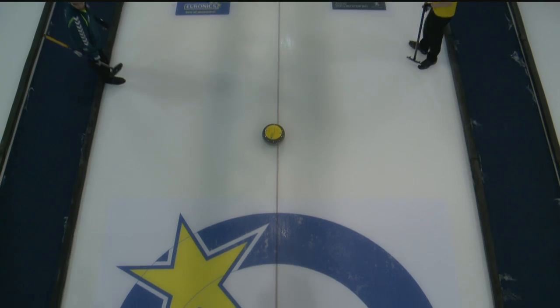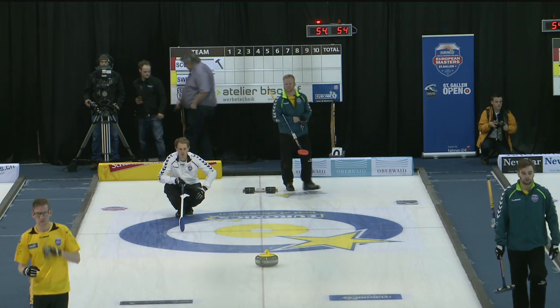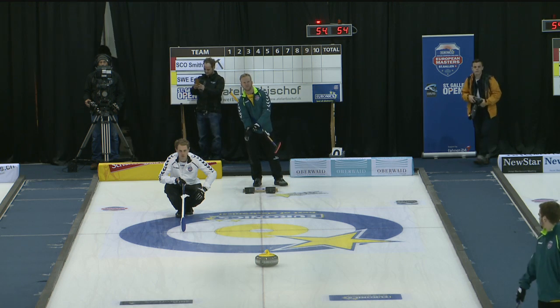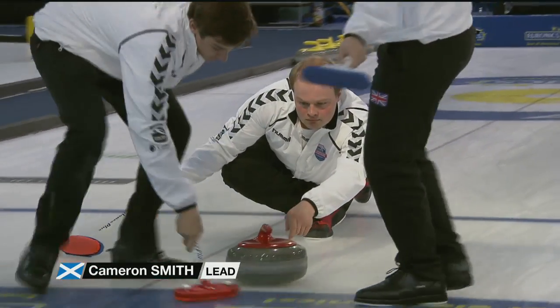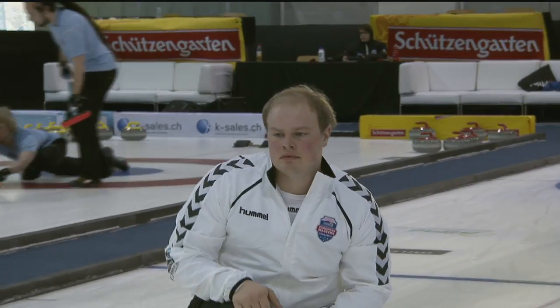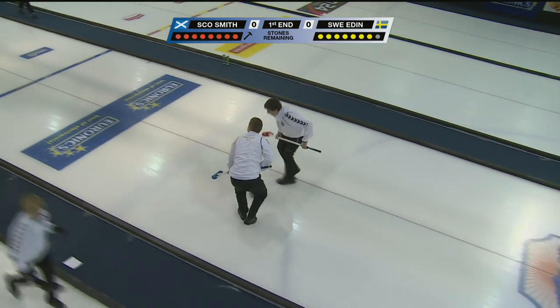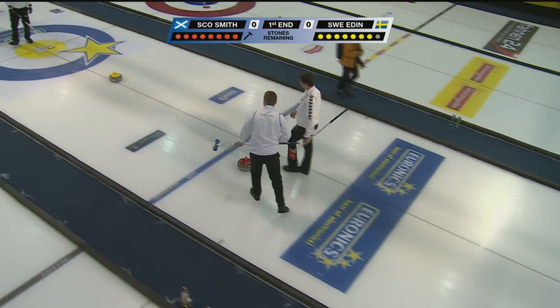The first stone is always quite an interesting one in terms of the move that dictates the game plan. Sweden is calling a front guard, which is more of an aggressive style of play, to potentially force the Scottish team to force a win. Tons of room as well. Oh, more than that.